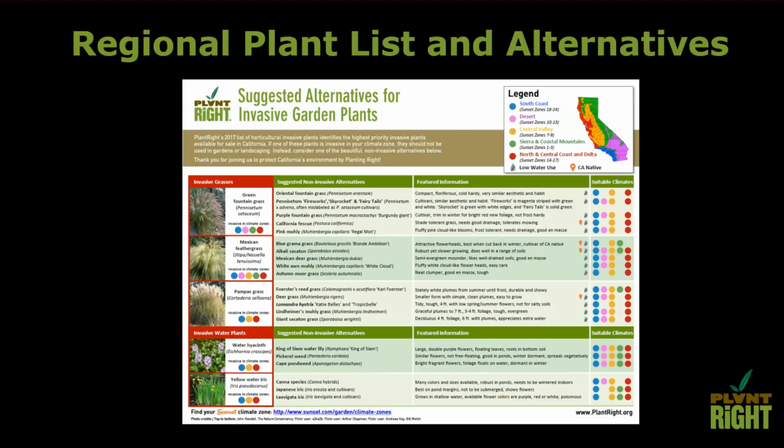One of the products we developed from the survey is our plant list. The current list includes just 7 invasive plants, and we have several safer alternative plants suggested for each invasive. To develop this list, we started with the California Invasive Plant Council list, then we narrowed it down to ornamental plants only. From there, we prioritized species by how big a problem they were and how frequently occurring in the industry they were. Then the alternatives were chosen by our plant list committee because they have similar form and function as the invasives they are supposed to replace, but without the harmful qualities.